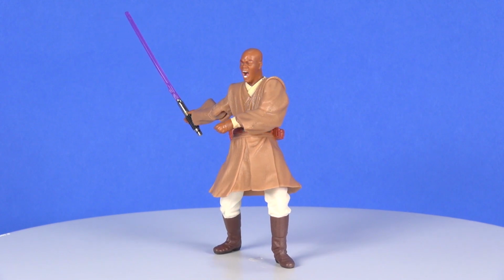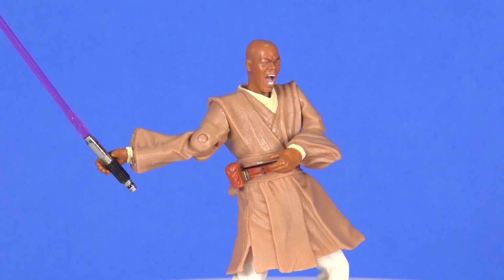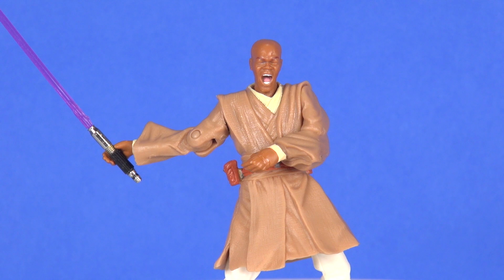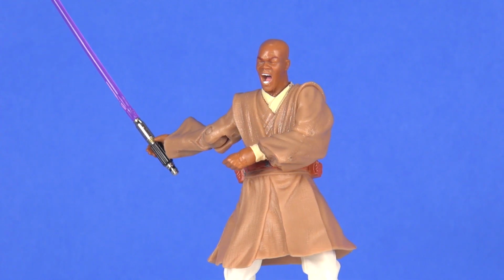I do like the action style pose to it. I like that he looks like he's about ready to kick some butt. And the little slashing action feature, it is what it is. It works for the most part if you don't push that button too hard. Otherwise, he's flinging his lightsaber across the room. And so that wraps up this look at the Geonosian Rescue Mace Windu.